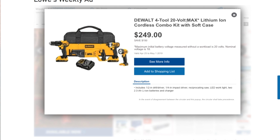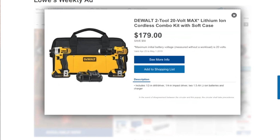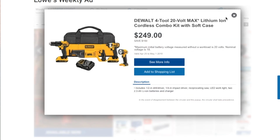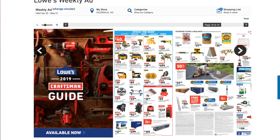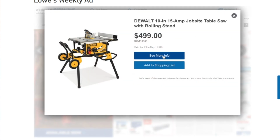This is the DeWalt 20 volt max lithium cordless soft case, $249. Outside of these two, I guess the other one's a better deal. This one's a better deal. It's just not a really killer deal, you know what I'm saying? It's an okay deal. DeWalt 21 piece black oxide twist drill bit set, $19.98. I think this is a better deal. The table saw, DeWalt's 10-inch 15 amp job site table saw with stand, $499.